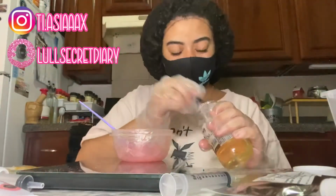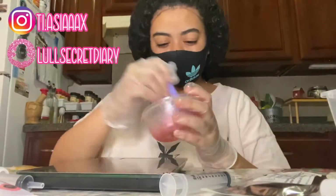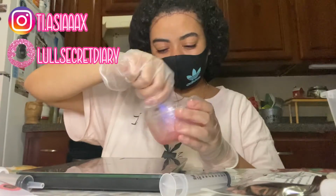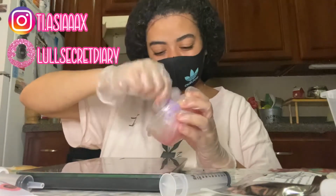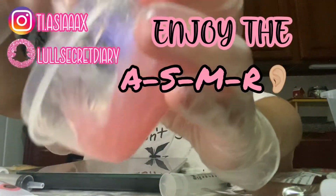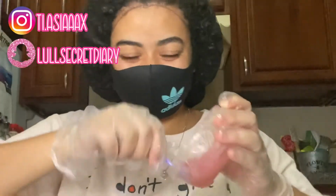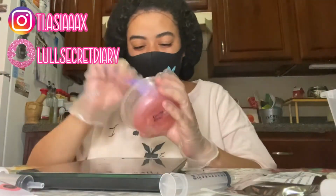Before I started, I had some product left in the container. The consistency wasn't really to my liking, so I decided to add a little more coconut oil. And I'm just getting it to the consistency that I'm used to. Tell me that wasn't satisfying. Tell me it wasn't, because you know you would be lying.